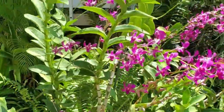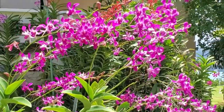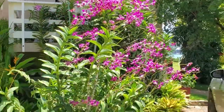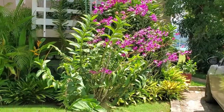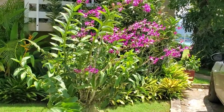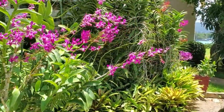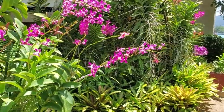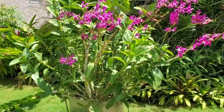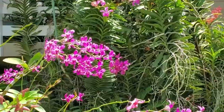It has on quite a number of spikes, and wow, the flowers, you can't really count them. They are just a lot, and it is really spectacular. And it's actually in the full sun, you know, and this is a very warm, hot area, but I take it that it gets a lot of keep and care, and it is doing very well. Just look at that. That is just so inspiring.